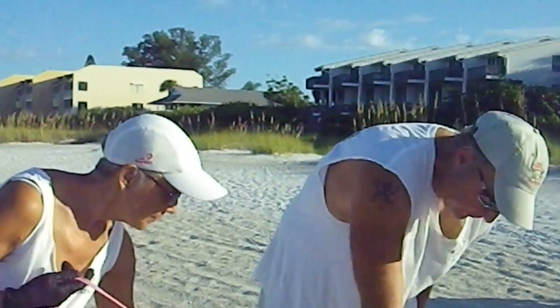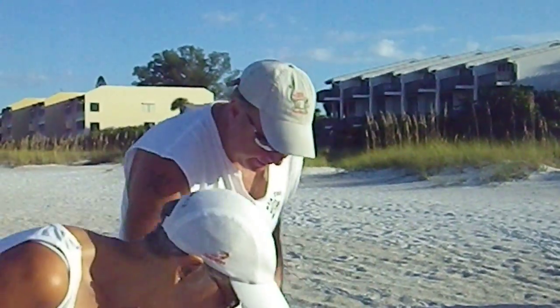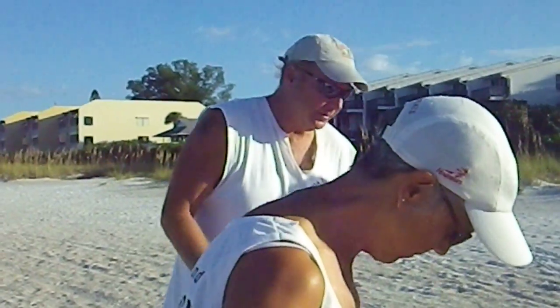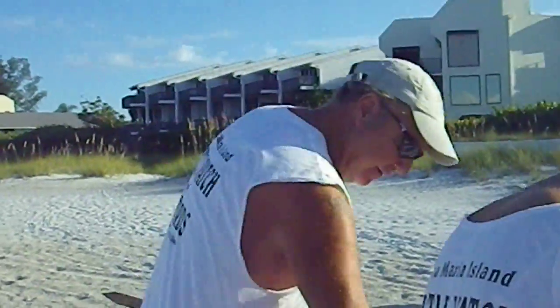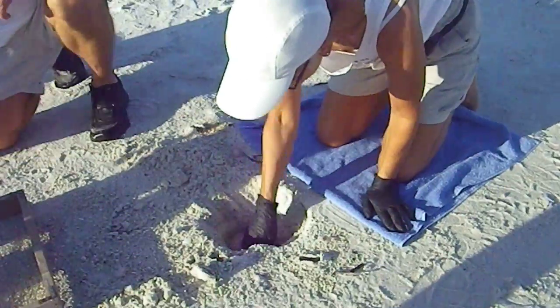So what we do, we wait 3 days, and we do what we call an inventory, and we just count. We'll count all the shells and unhatched eggs, and there's different categories, and sometimes there's live hatchlings down there. So if you have any questions while we're doing this, just feel free.